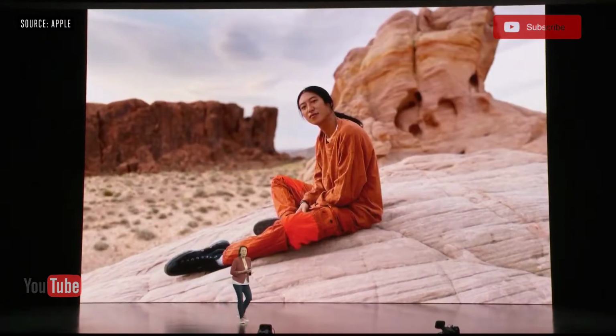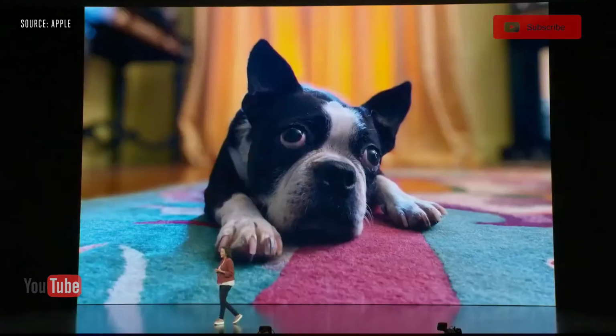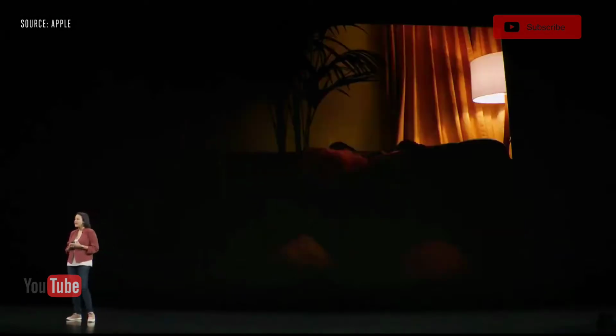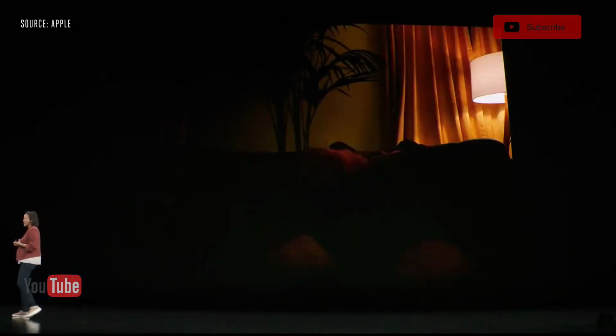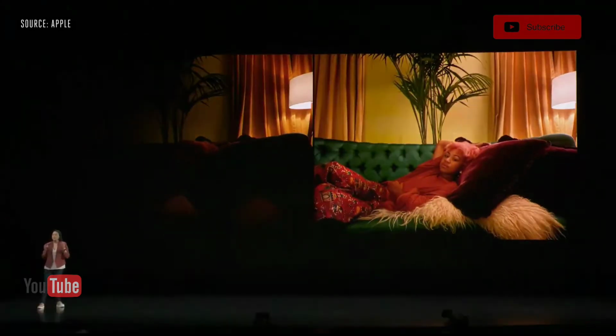But now with 2 cameras, we have stereoscopic depth. So now you can also take portraits of your favorite pets. Let's talk about night mode. And night mode comes on automatically when it's dark enough to brighten photos and reduce noise. Here's an image with night mode turned off. Here it is with night mode turned on. We determine the image fusion time and use adaptive bracketing based on what we see in preview.